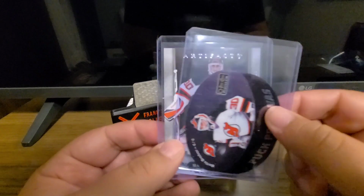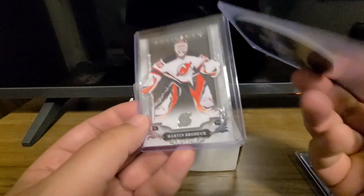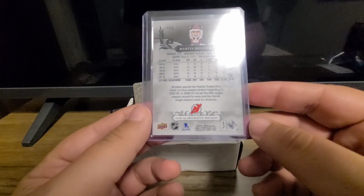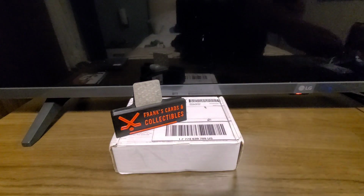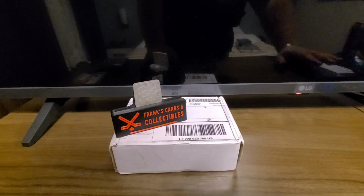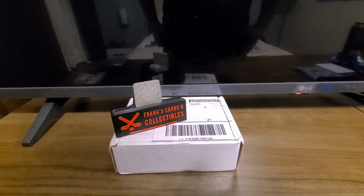And yes, we got some more Brodeur goodness for the PC, starting with this OPG Platinum Puck Personas. That's from 16-17. And we got this numbered to 599 Brodeur from 18-19 Artifacts. Yes. If I get the chance to add more Brodeurs to my PC, I will. I've low-key got the bug of seeing these master collectors or whatever they call them on the trading card database, and I'm like, huh, I still got a ways to go before I'm considered a Brodeur super collector, but I'm on the road, I'm heading there.